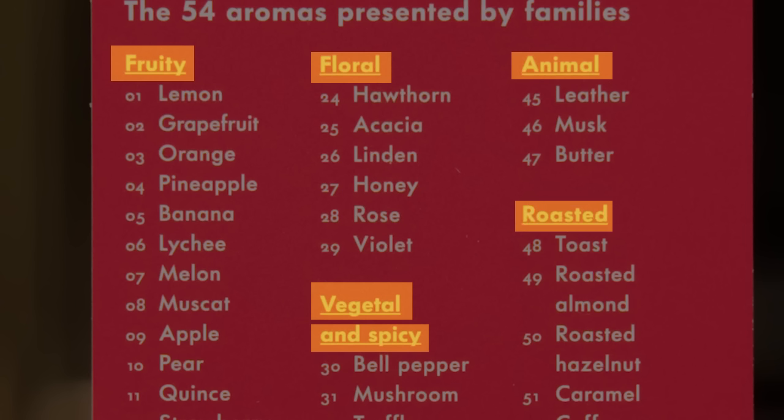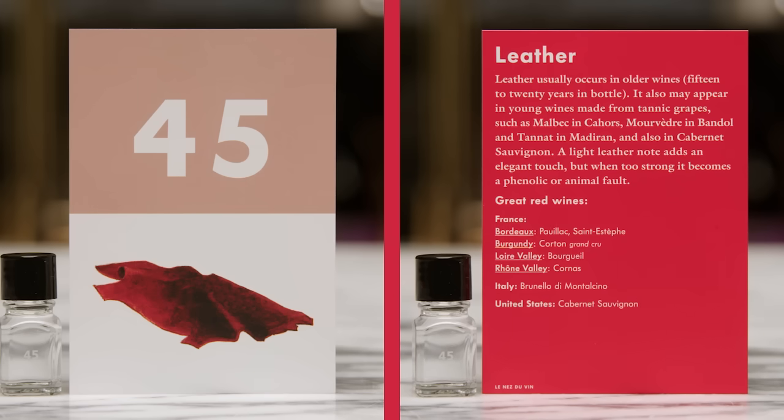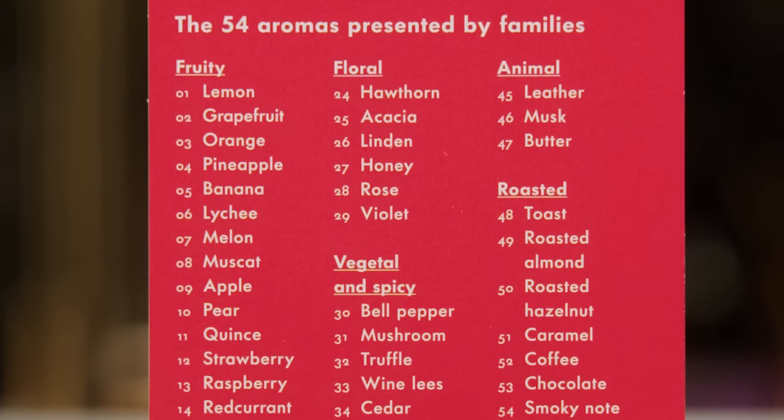The fruity group, I think most people can wrap their head around that. It's wine, it's somewhat fruity, it's made from grapes. Where it gets a little tricky is when you're into the animal and somewhat of the vegetal, when you're looking at leather, musk, mushroom. It makes you wonder, how are these things getting into wine? And I have to tell you, you can add things to wine, but you can't add this kind of stuff to wine. These are developed in the winemaking process.